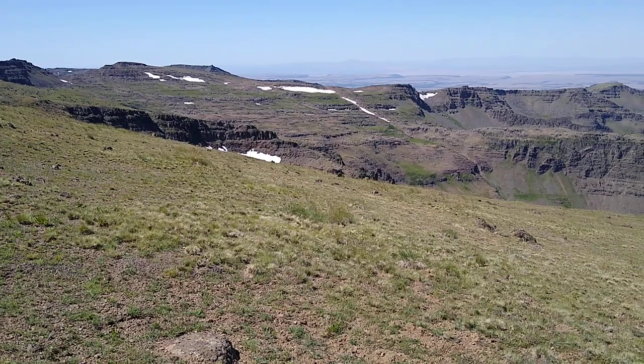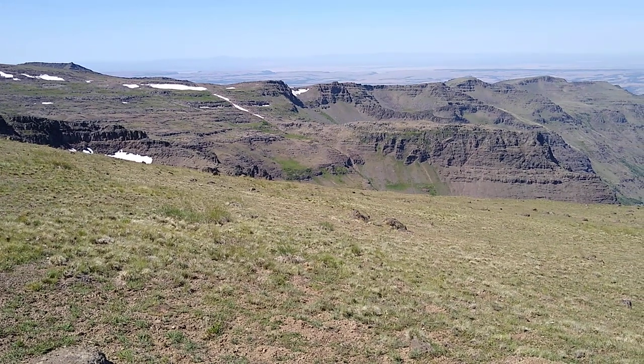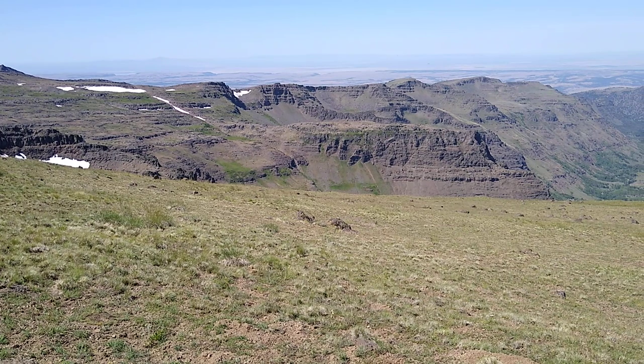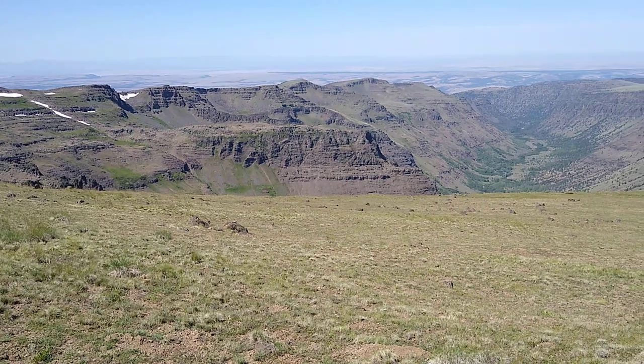Okay, and this is called Big Indian Canyon. And this is on the road that goes right up to the summit of the Steens, which is to my left, to your left, about a quarter mile.